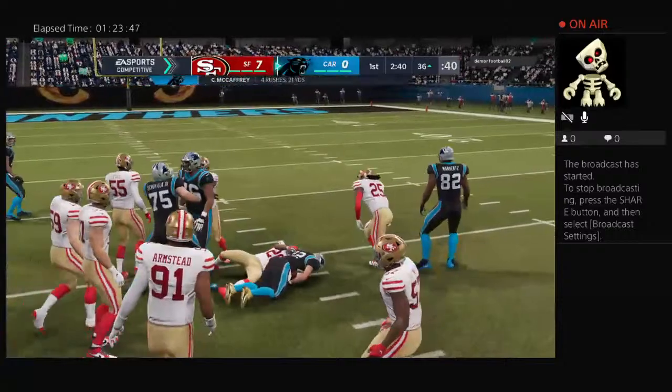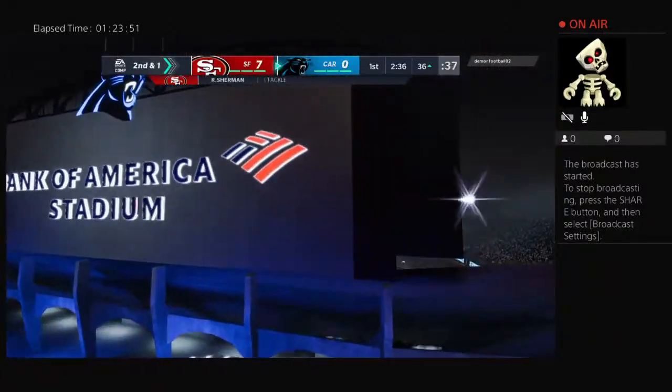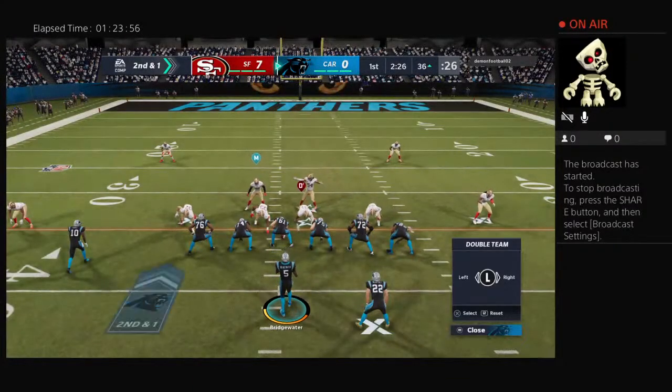Game of inches, partner. Absolutely. And you talked to me a lot about opening drives, how key those are to set the tone. You kept the drive alive. 3rd down conversion here is big. Brings up 2nd and 1.